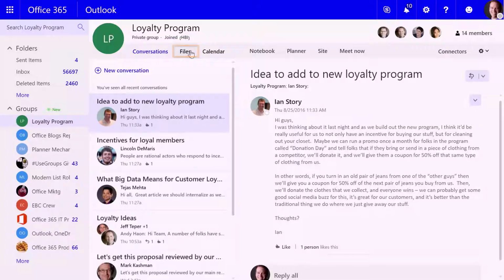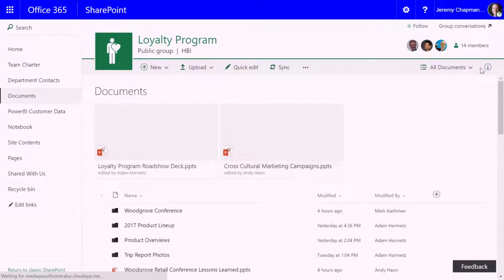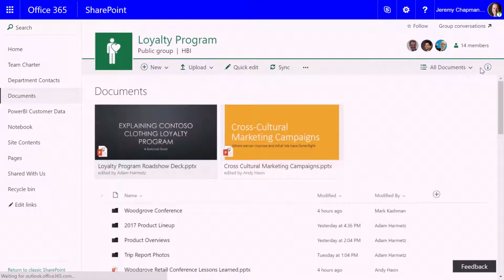And I'm going to go ahead and click on the new experience there for files, because that's going to take me right into this great new SharePoint experience to be able to browse all the documents from the document library. And here you can see I've got some files that are pinned up on the top, the loyalty program roadshow deck, so my team can get to that very quickly and very easily.